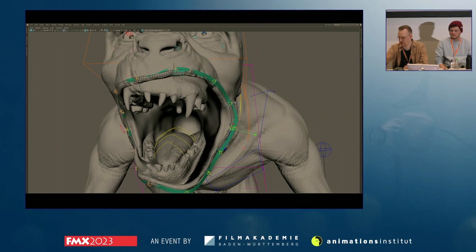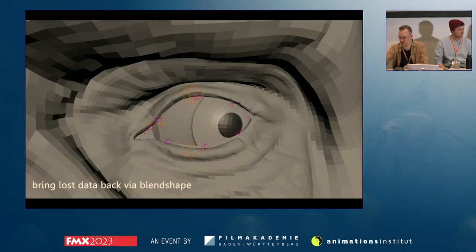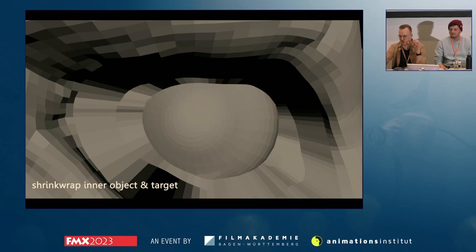The eyes are always a really special part. You need to get it right, so to make it more believable, we added the fleshy eye system. It's basically a shrink wrap that pushes the eyelid onto the eyeball itself, and then it follows along, so it's mainly sliding over it.